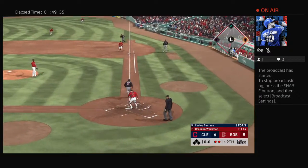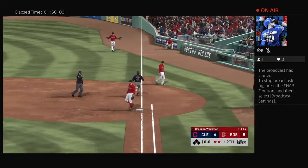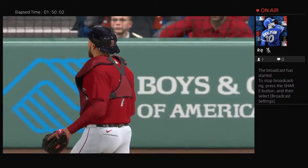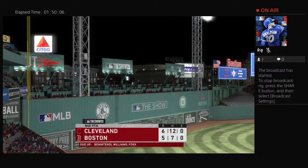Breaking ball, and he gets him to chase it in the dirt. Vasquez corrals it, and that ends the inning. Indians fail to score. They lead it, however. It's 6-5.